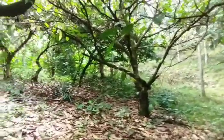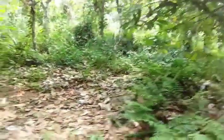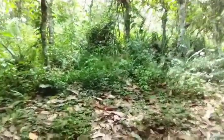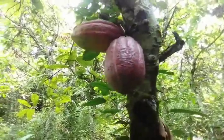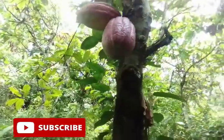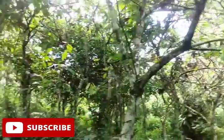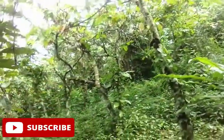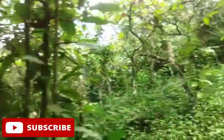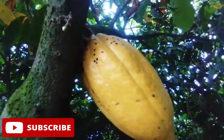So the trees, they are coming up. It's not the fruiting season, so you will not see a lot of fruits or cocoa pods, but there are a few which have cocoa pods on them, like this one. It's doing well, but we are still thinking if it is worth giving it a whole lot of care, or we plant new ones. But the trees are looking beautiful. It is looking great. You can see a beautiful cocoa pod here. Really beautiful.